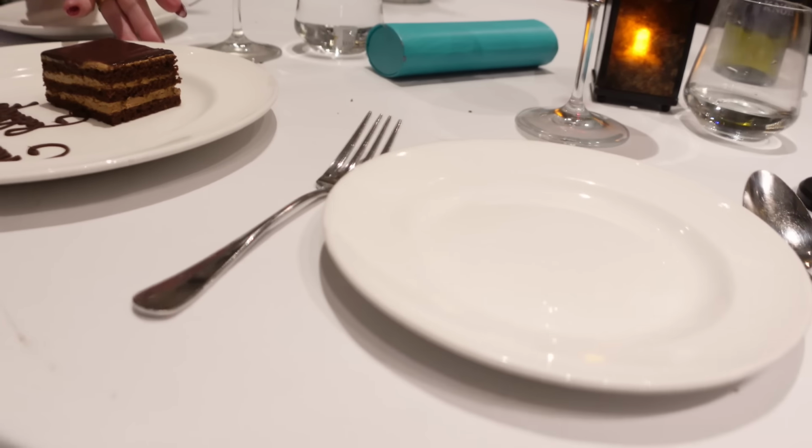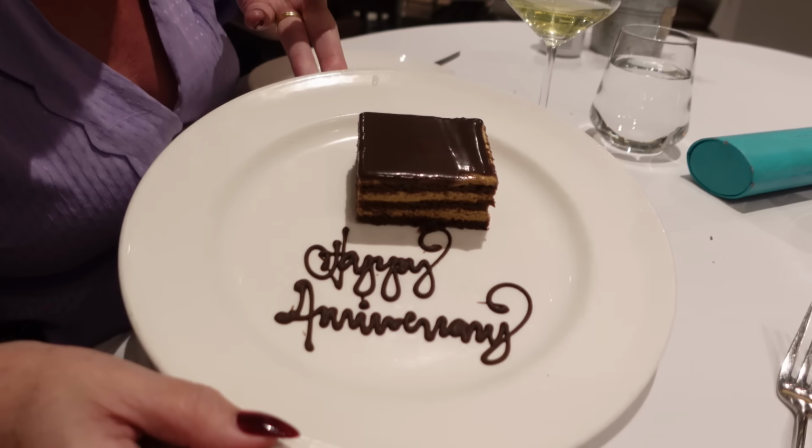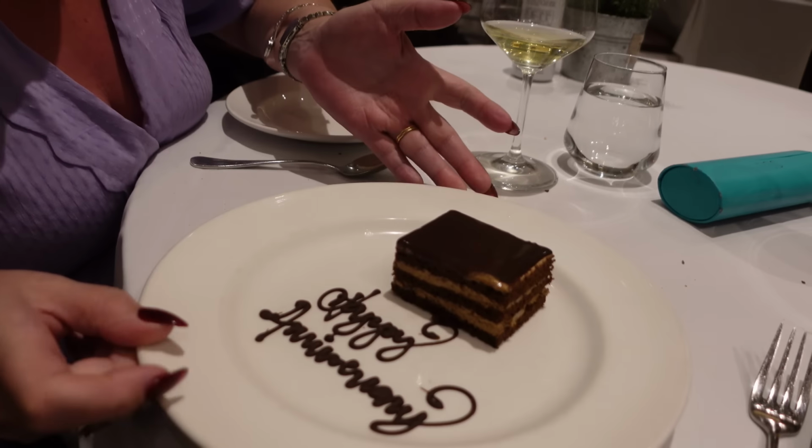The waitress was just about to cut the cake so we could share our anniversary cake. Anyway, this has got dairy in it, so Robert's going to have the lot. Oh, I don't know whether I can eat the lot. She looked very sad that I wasn't able to have any of the cake, and I said, "It's fine. I came ready prepared."